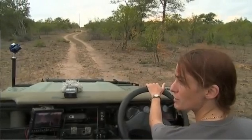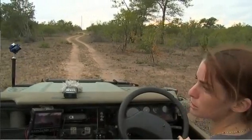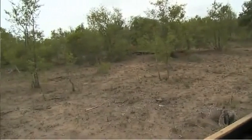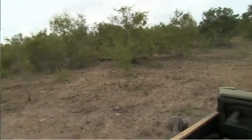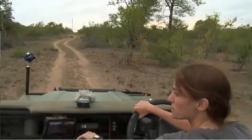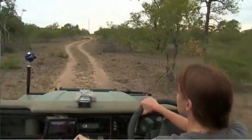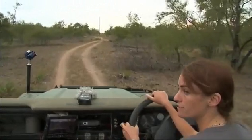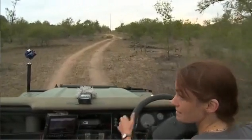A very shy, very secretive creature, much like this kudu that I promise you is in there. It's a beautiful big male, and I'm going to try and get you a view of it. I know that this patch opens up around there, so let's try from that side. So pangolin is a secretive nocturnal creature that feeds off termites and ants.